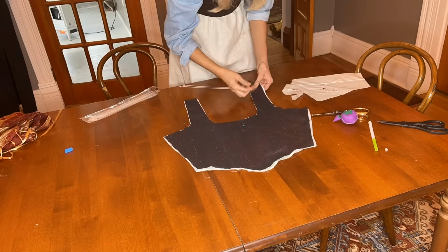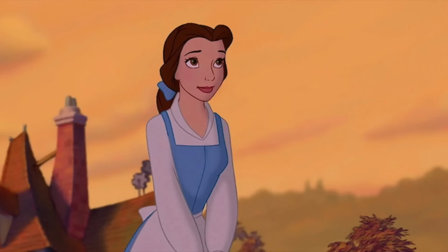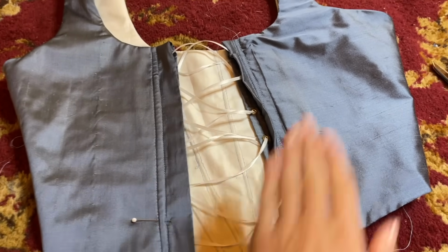Oh, did you want instructions for this? I used zip ties for boning, shocker, and put most of the boning in between the two lining fabrics, though I did top stitch one into the front middle of my outer garment, to kind of mimic this line she has right here. Then I slapped the front onto the back, sewed them together, and installed metal eyelets. Then it was time for this newborn bodice to take a nap, so I closed the eyelets.